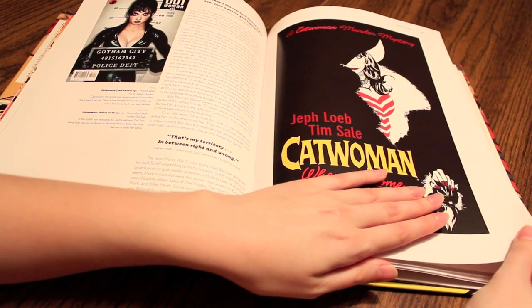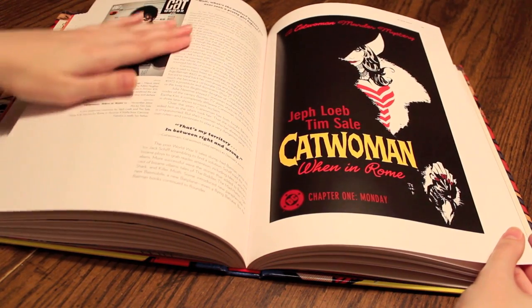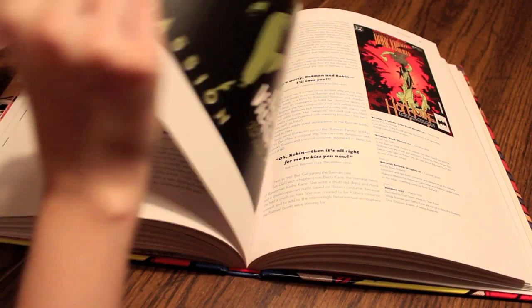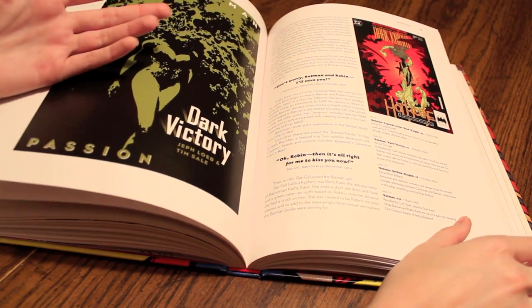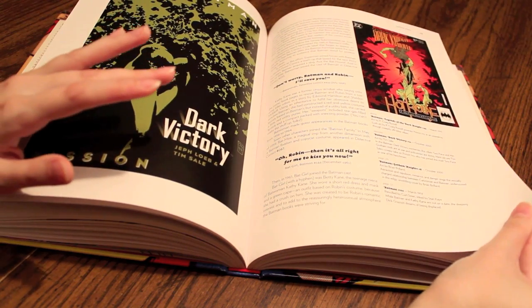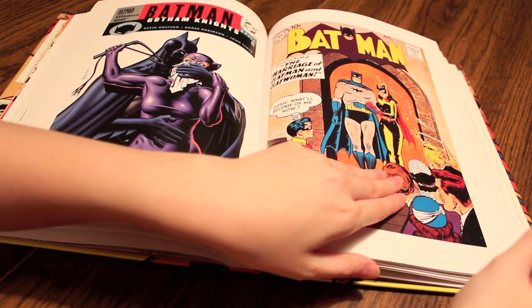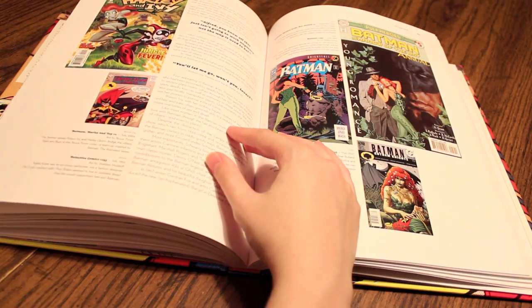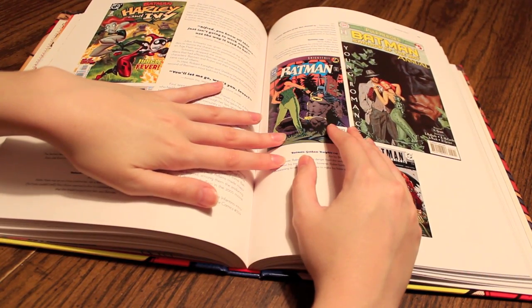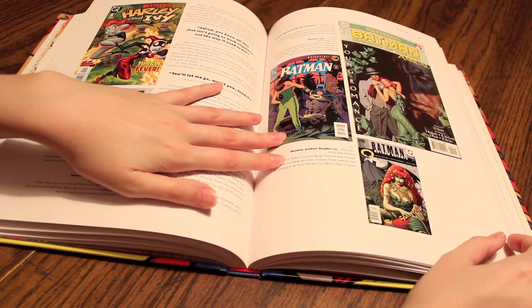Adam Hughes is very known for his Catwoman covers. He did them for a really long time, and he's known to liken Selina Kyle to Audrey Hepburn, which I really find interesting because it's kind of nice to see an artist pick a very specific facial structure for a character and stick with it, because it's so easy to make all your characters look the same in terms of facial structure and features, or to just change them.